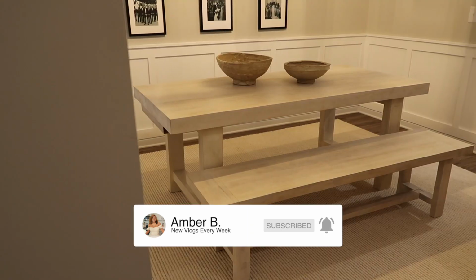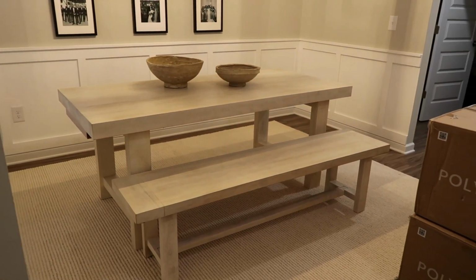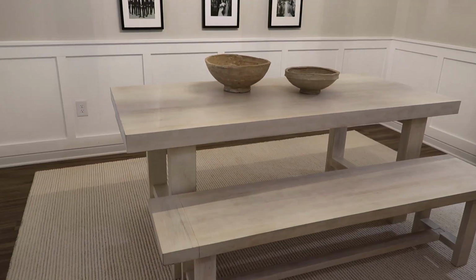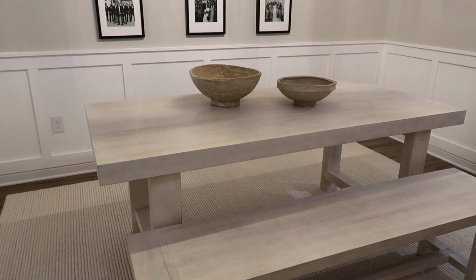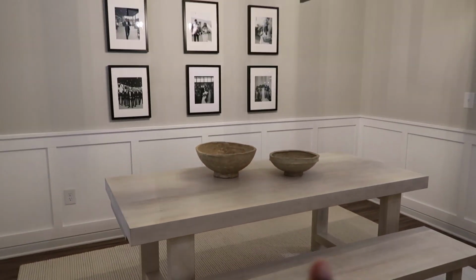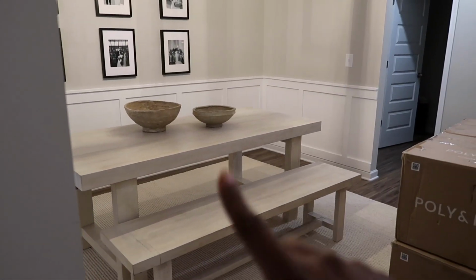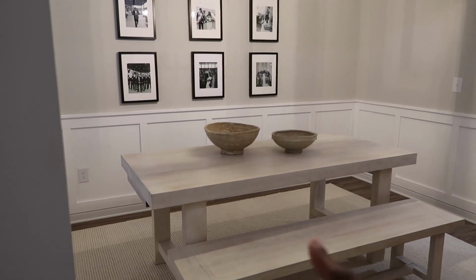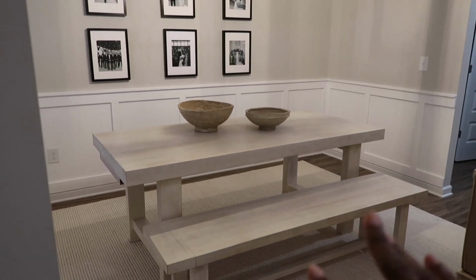Also, the bench for the dining room came as well. So let me show you guys that really quick. All right, so here is the bench. It's so cute. It matches the table, of course, and I just love it. It's definitely the perfect addition to the dining room space, but I think I do want to keep it on this side. I'm trying to decide if it is going to be on this side or the other side of the table.